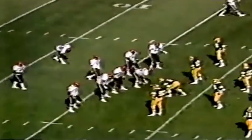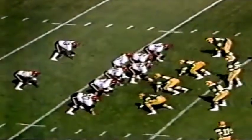As the Aztecs operate from their own 18-yard line. Anthony Kelly in at one wide receiver as Kopler backs the pass again. Pressured, rolling out of trouble. Still trying to look upfield and fires it finally to Craig Ellis. And it's complete. Oh, my, what a play. Nice catch by Craig.